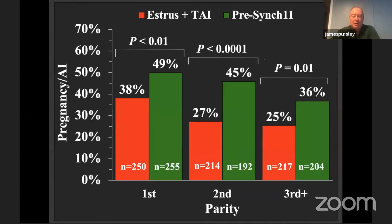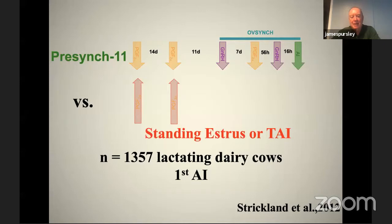And then if you split out the cows that only, well, no, this was by parity, I'm sorry. So you split out these cows by parity, you can see that the cows that received Presynch had the advantage all the way through first parities, second parity, and third plus parities there. So big differences between these.